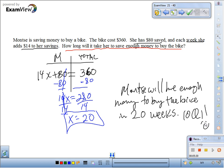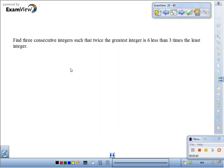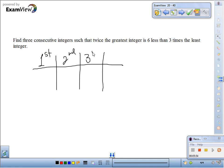Everybody okay? Yes? All right, let's go to number 20 we did yesterday. You want me to do it again? Yeah, here it goes again. One more time. Find three consecutive integers. How many? 3. 1, 2, 3. One across. This is our first consecutive, our second consecutive, our third consecutive. And here's our total. All right.